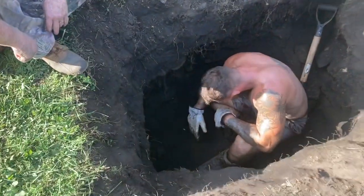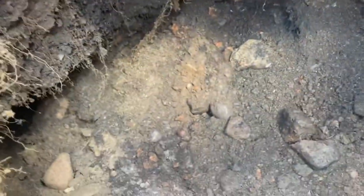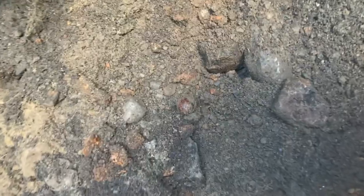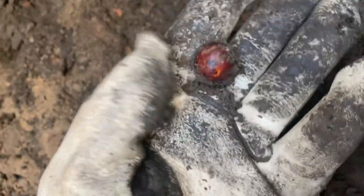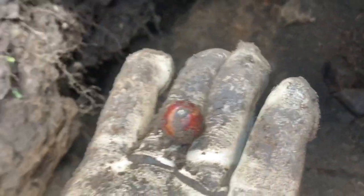Corey's got a marble in the hole, and I'm going to let him take the camera down. It is right there. Yep. Orange Bennington. Oh, that's pretty, man. Wow, look at the color on that. It's almost red. It's like a red Bennington. A little bit of sweat.